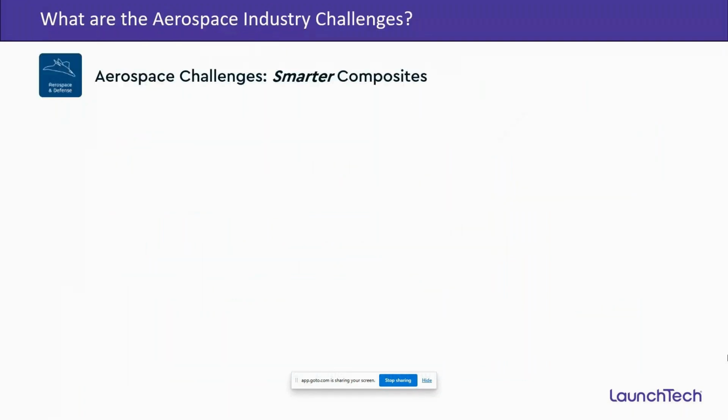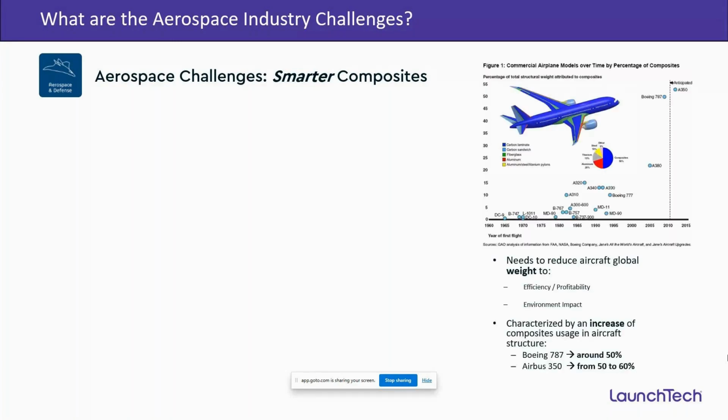But now let's look at it from an industry point of view. Let's look at it from an aerospace point of view here. The first challenge is that in the aerospace industry, we are today looking at smarter composites. What do I mean by this? If you look at the technology or material adoption in the aerospace industry, you can see a few numbers here on the bottom right, showing an increase of composite usage in aircraft, especially in the Boeing 787, the Dreamliner series. Around 50% of the structural parts are made up of composite fiber.